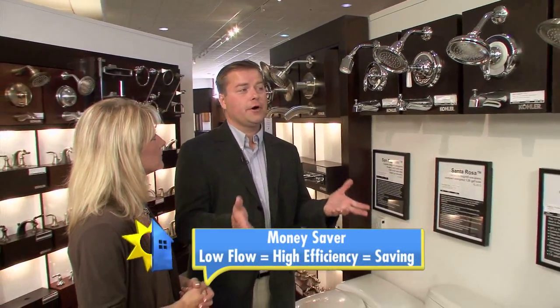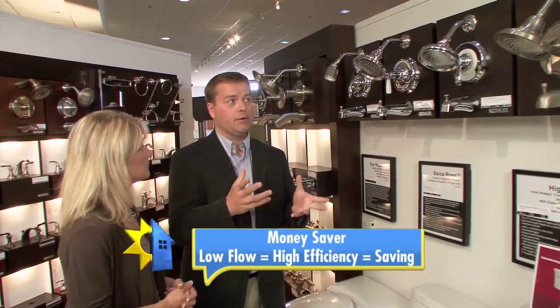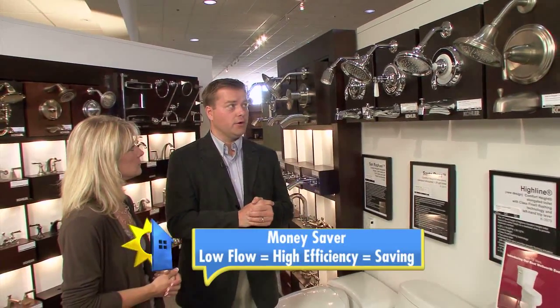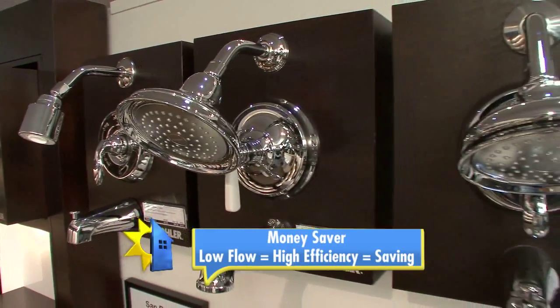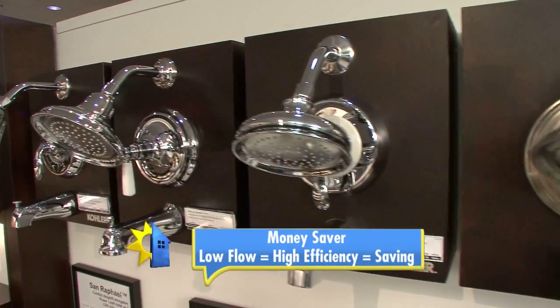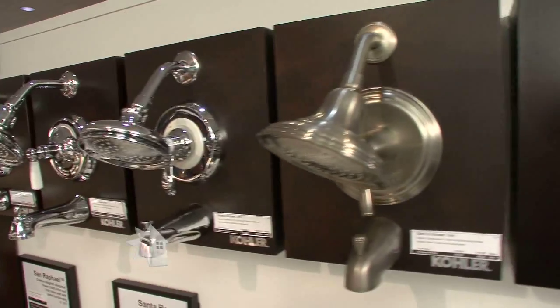Now let's move on to shower heads. I've suggested to them that they look into a low-flow shower head. That's going to save them a lot of money. What can you tell me about the Kohler product in general and how a low-flow works? Sure, absolutely. The standard code for a shower head is a 2.5 gallon per minute shower head, which we have numerous ones of those. But we also have a number of 1.5, 1.75 shower heads to, again, really get that water reduction and to get that water savings and put more money in your wallet.